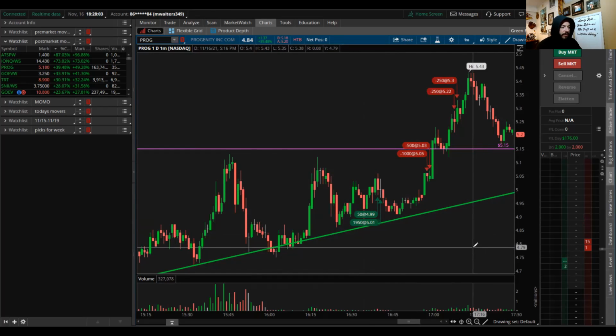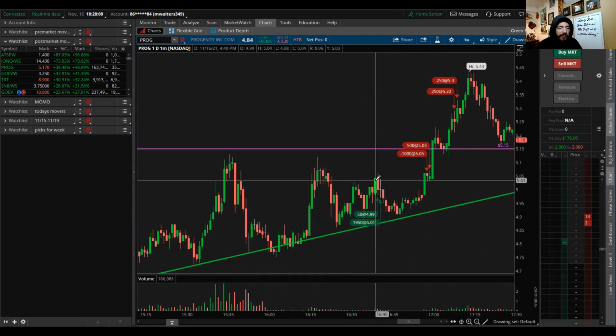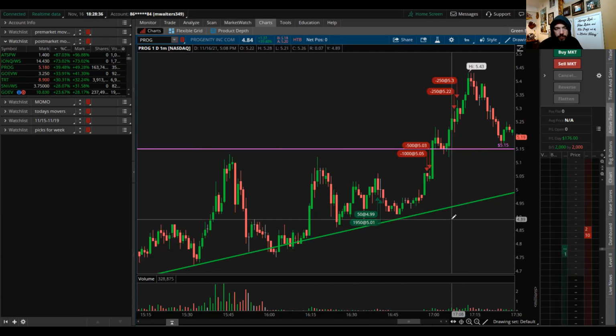That's it. So we saw the move. It was nice. 2,000 shares, $176. Just identifying the pattern. And I have my post market movers here on my watch list. So that's all I was looking at. I saw PROG. I saw the volume at 350 million shares. With a high float, it's still okay because that is a lot of attention on this stock. And that's what I like to do. Momentum trading, you want a lot of volume. So that's what we got right here.